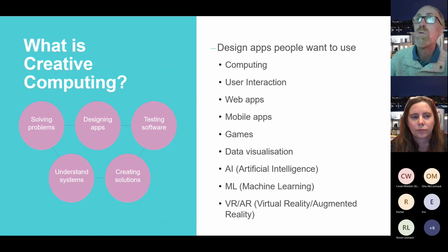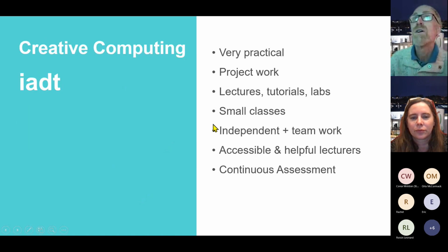But you can see that in third year and fourth year particularly, we also get into some really interesting areas of computing, like AI. You might have heard a lot about ChatGPT recently, that it can write your homework for you or whatever. Machine learning, VR, AR, virtual reality, augmented reality, when you think of all the headsets that people have, we've got a module in that, at least in third year and fourth year. So there's a lot of interesting stuff going on.